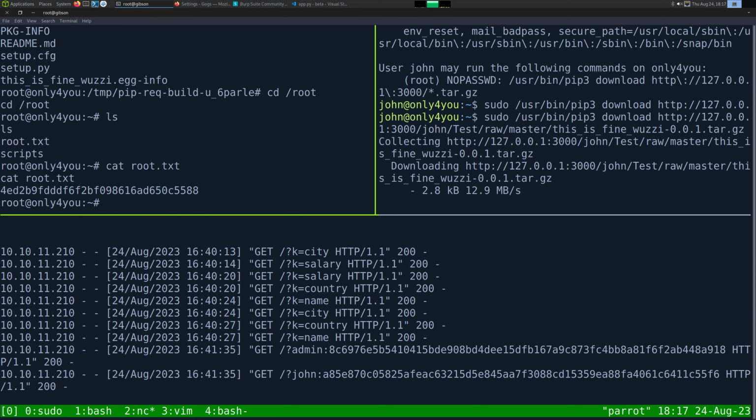So hopefully you guys enjoyed it. I know this looked really intuitive, but before doing this box, I did not know that the download command in pip would actually download and execute setup.py. That is not intuitive to me. So definitely learned that trick doing this box. Take care, guys, and I will see you all next time.